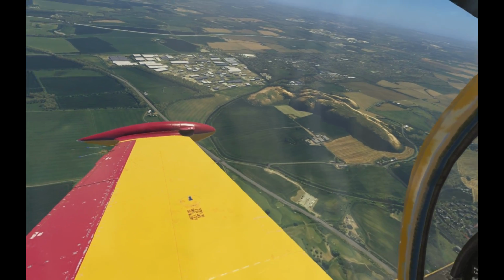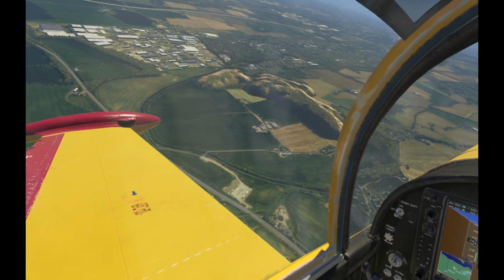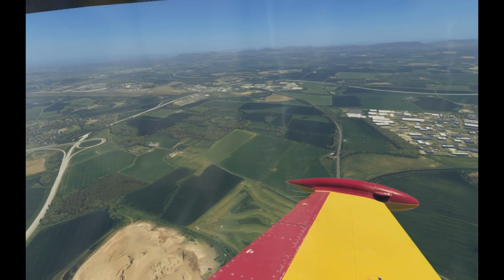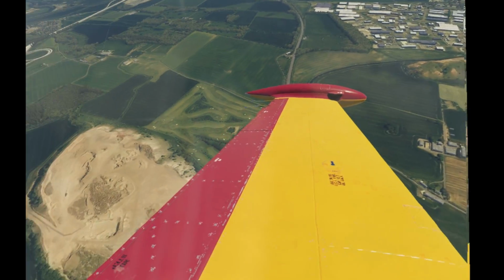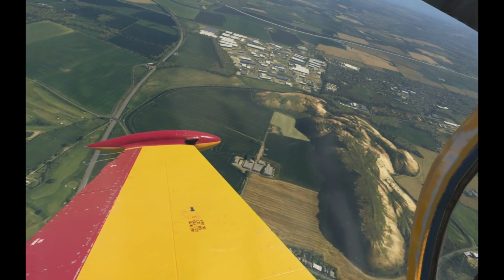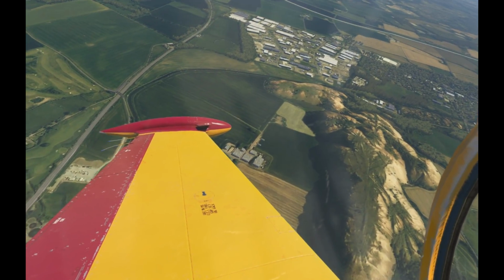Wow, look at that down there. See, that's modelled as well. That's part of the airport, which is back there. But we get all this nice surrounding terrain here. Look at this. Oh, beautiful. Absolutely gorgeous.